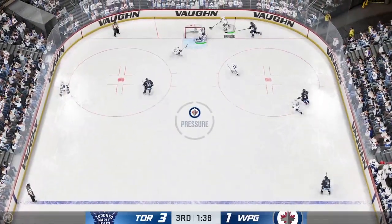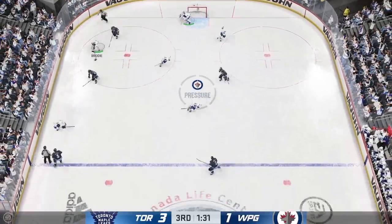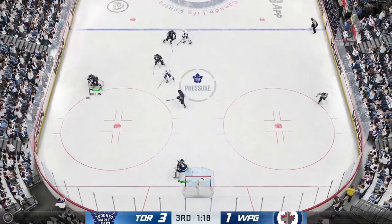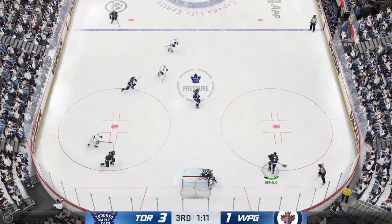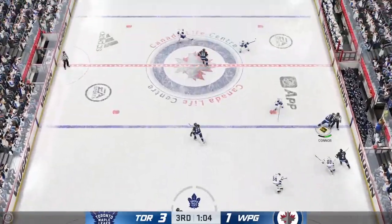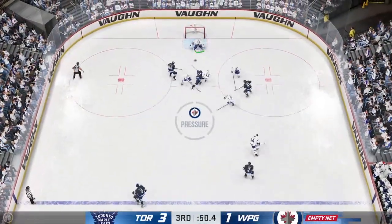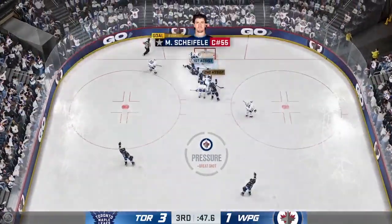Picked up along the boards by Brody. The Leafs will play it from the defensive zone. Hit. The human buzzsaw is in full effect on the ice tonight here, Cheryl. It certainly is, and if you're the opponent, man, your head's going to be on a swivel. You're going to be knowing when he's coming.